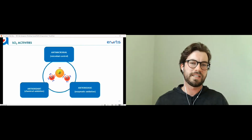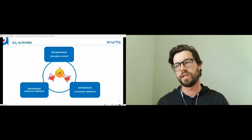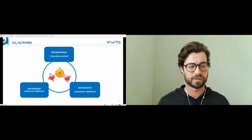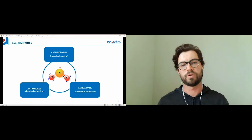If we are able to maintain a spoilage-free environment over the course of the cider making process, post-packaging, we can control microbes with a lot of different tools, either Velcorin or sterile filtration or pasteurization. There's a lot of different options for that. So really my main concern with SO2 replacement is the antioxidant function of SO2.